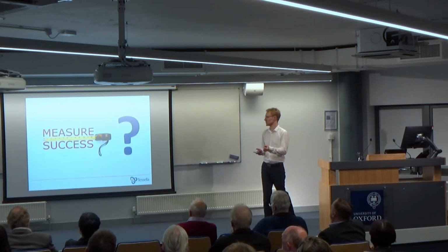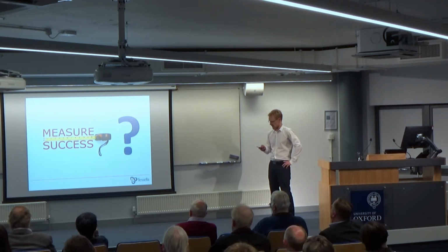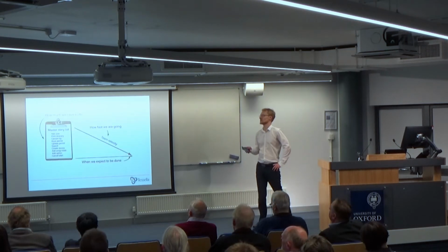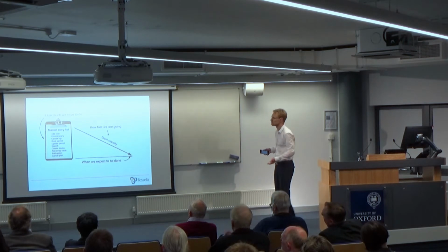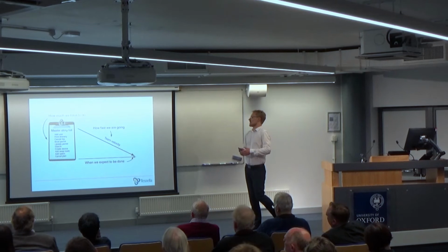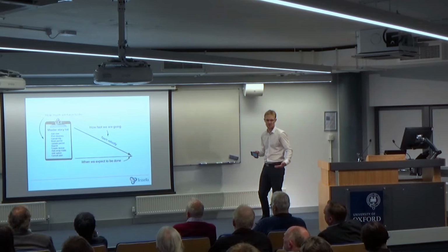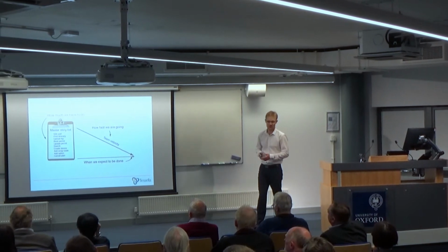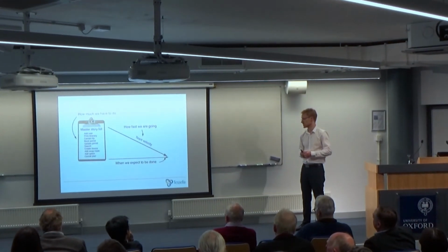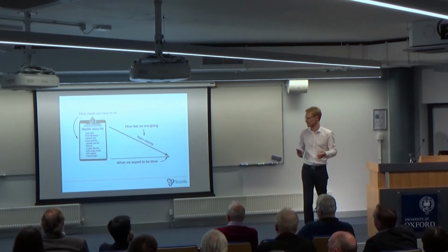The key for me here is how do we measure success, or what is success in fact? And in Agile, how do we measure progress? So you have a list of stuff to do, a list of features, and you can measure how fast you go by how much you deliver at every sprint. That's your team velocity, as we call it: how many stories, how many features you deliver per sprint. And from that, you can infer when you'll be done. That's how most people do it.